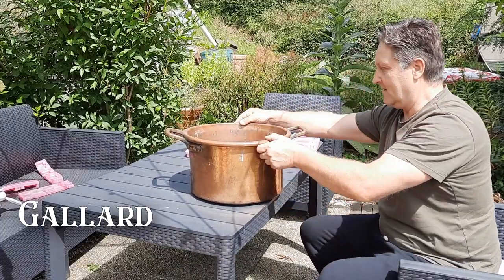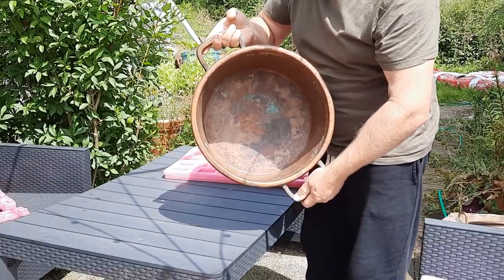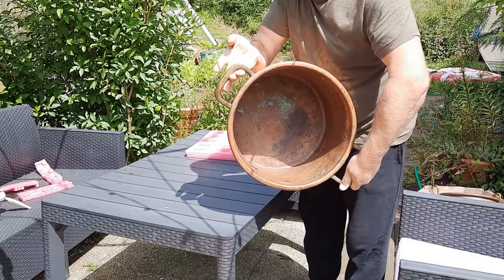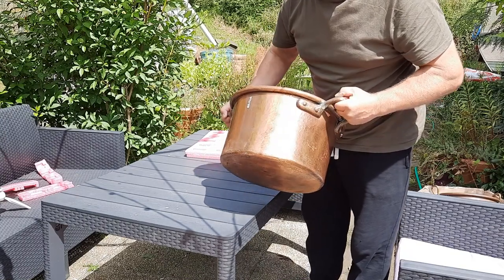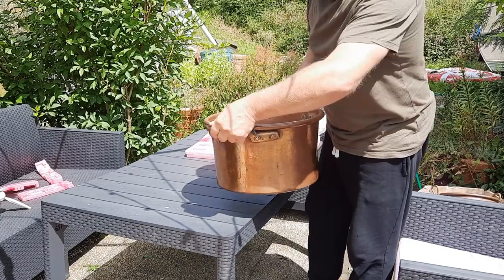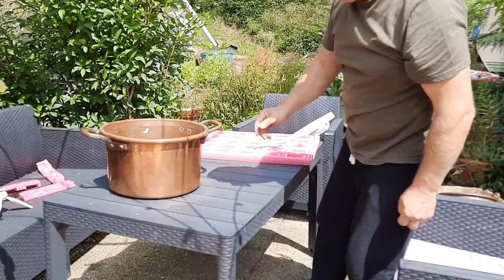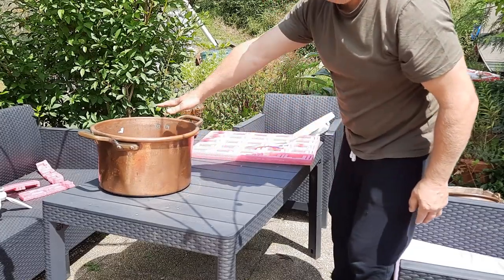Gallard. Well, there's some weight in that. Again, it needs a lot of work, a lot of polishing, but well worth the effort with this one. Now this is a professional piece of equipment. Now this would have been in a chateau, or a proper, you know, full-on restaurant back in the day, and probably will be, or into a private home or collection once it's all done. So again, a huge big stock pot for jam or something like that.